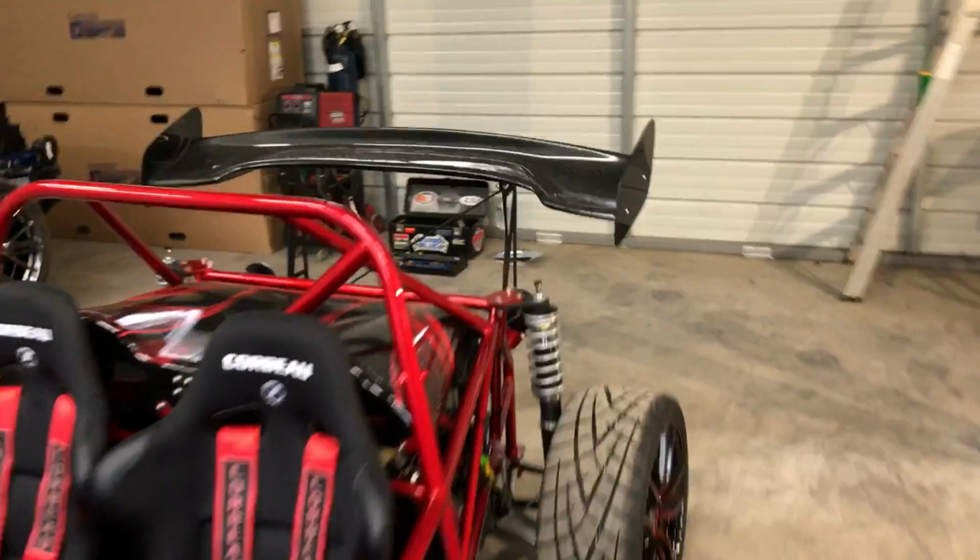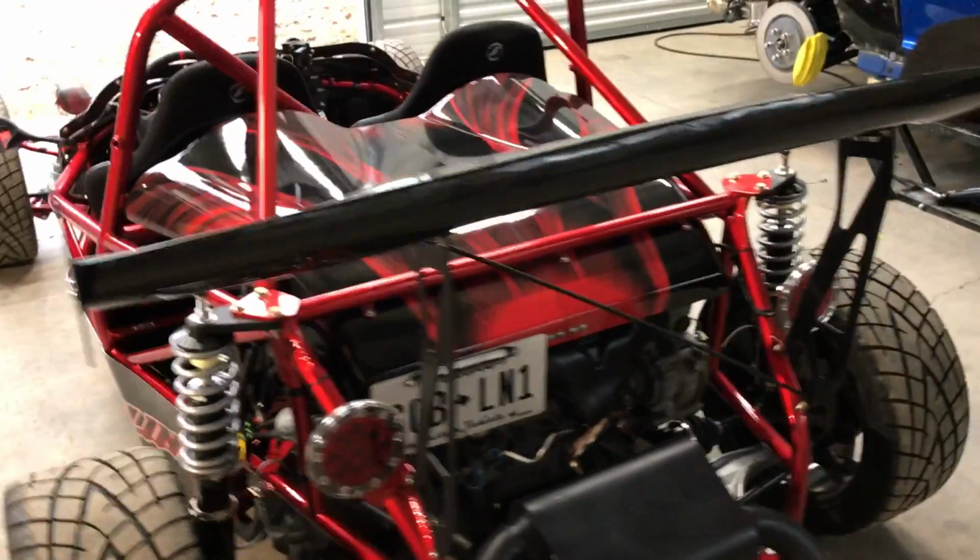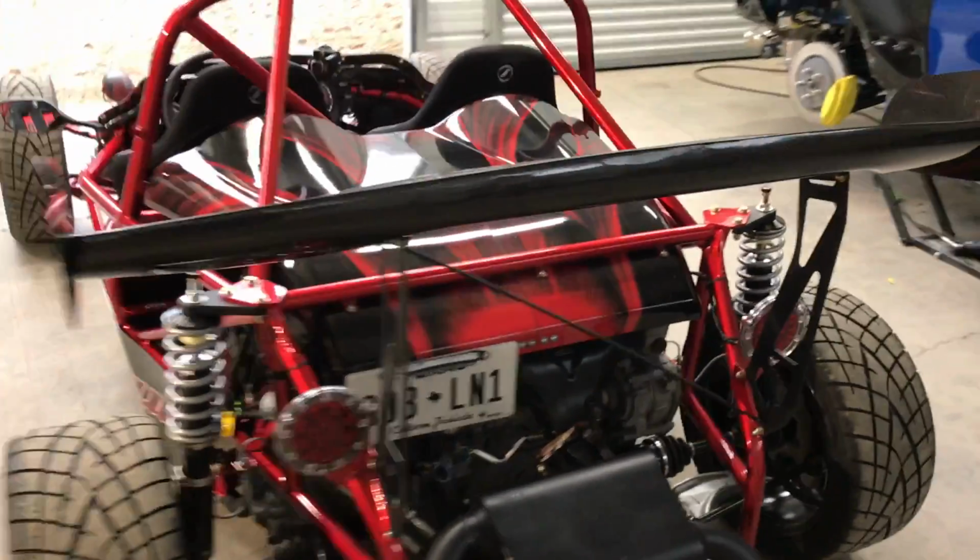I mean, do we gotta wear helmets? So we did grab some helmets, but actually you do not have to wear helmets because this car is fully street legal. As you can even see on the rear tags over here. It does have rear tags. It says custom vehicle. Now that's pretty neat right there. And then he put Goblin. That is pretty legit right there.